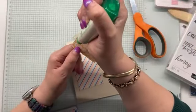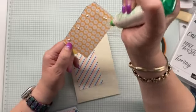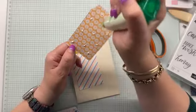How are we going? Just checking on the time.